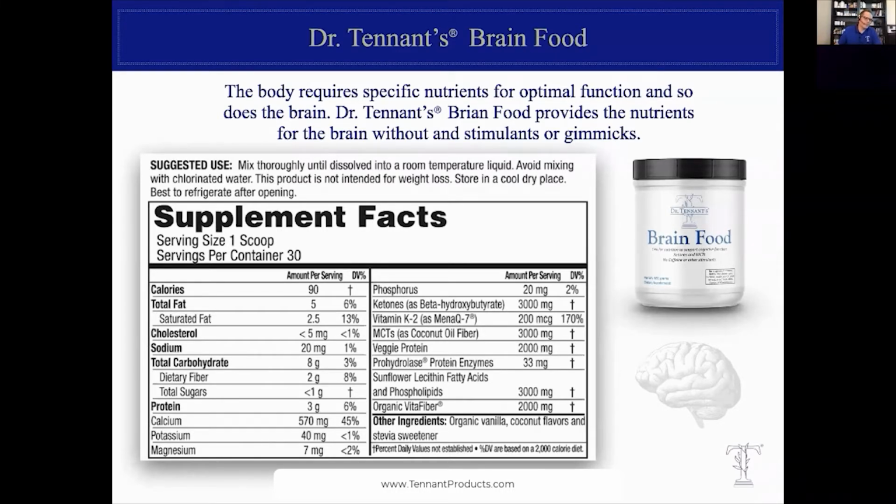And then there's phosphorus, right? Phosphorus is critical for brain function and strength. Low levels of phosphorus can often impair breathing and brain function, kind of a big deal. And then we have organic veggie protein. To function optimally, the central nervous system requires various amino acids found in proteins. These amino acids are used by the brain for synthesis of various neurotransmitters and neuromodulators.